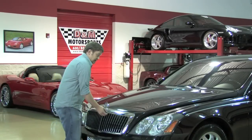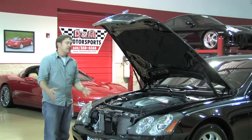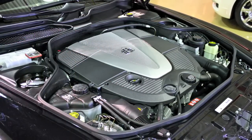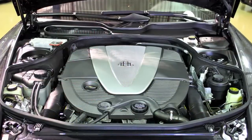Under the hood of the Maybach, as you'd expect of large displacement, is quite an engine. This is a 5.5-liter V12 engine, and it's twin turbocharged. This car puts out 543 horsepower, and get this, 664 foot-pounds of torque. That's an insane amount of power from a car that obviously is not the smallest.